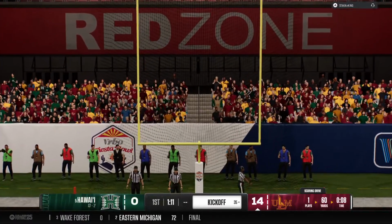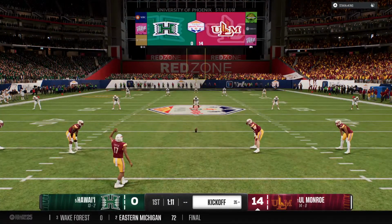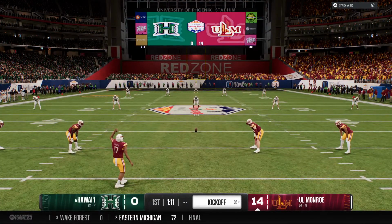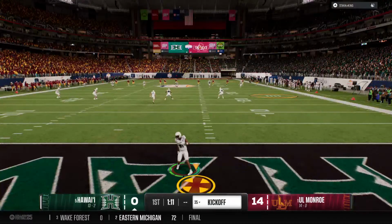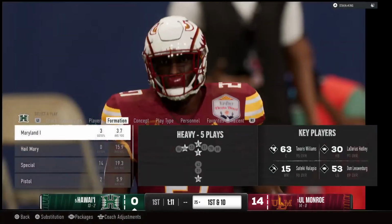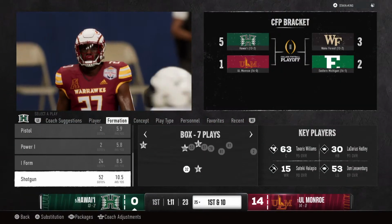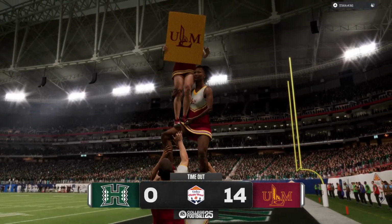The extra point is good. They stretch the lead a little bit more. Now the kickoff team is out on the field. Kick bounces out of the back of the end zone for a touchback. The offense will take their first time out of the half to talk strategy here.